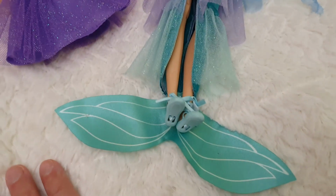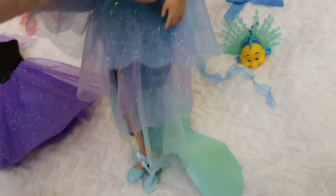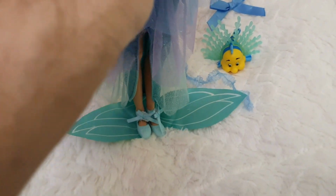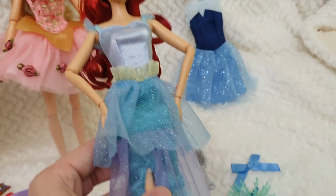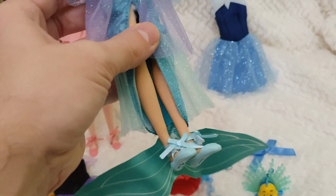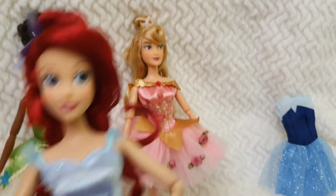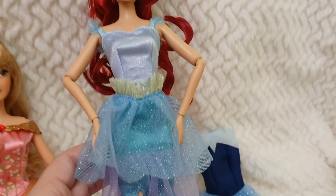Again, when she's like that, you can see the tail, but then is she stepping on it? Because if you put it like that, there's no detail on the back, so it kind of looks weird. So she really has to kind of step on it a little bit, but the concept is cool. I guess I like it. I mean, she's like a mermaid. She wouldn't be able to dance as freely as the other two, but anyway, it's just the hair. I really have to do something about it right now.